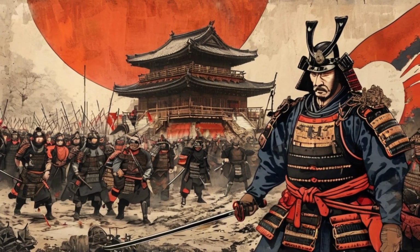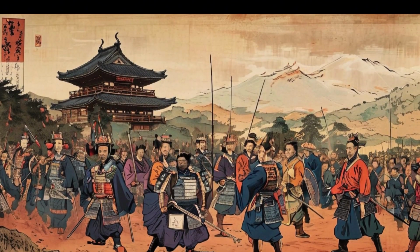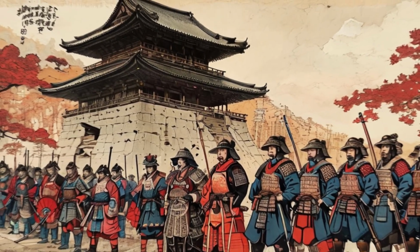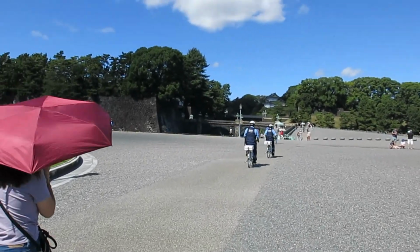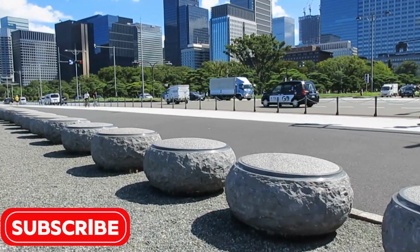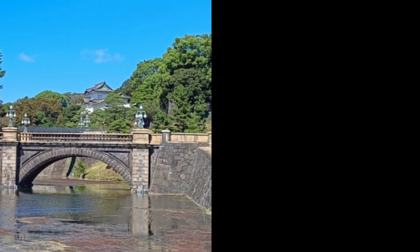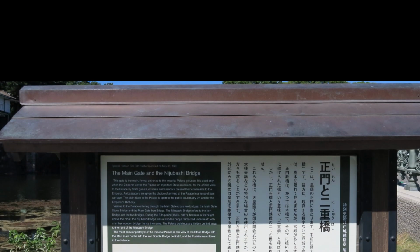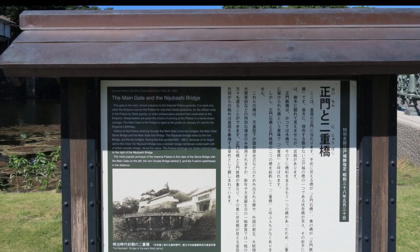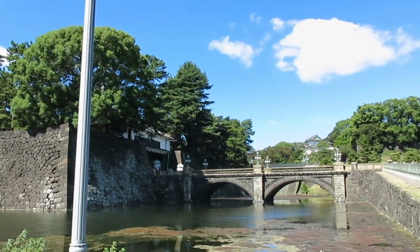The statue serves as a reminder of Japan's long and storied history, especially significant here in the heart of the nation's capital. From Kokyo Gaien, it's just a short walk to Nijubashi Bridge, one of the most famous views of the Imperial Palace. Crossing the road, you'll notice the beautiful juxtaposition of Tokyo's modern skyline with the historic palace grounds.